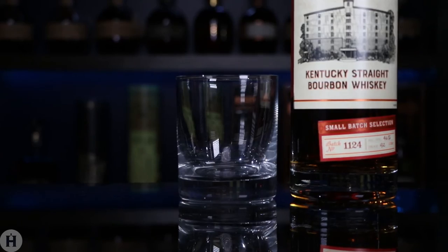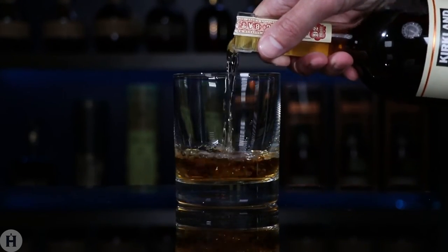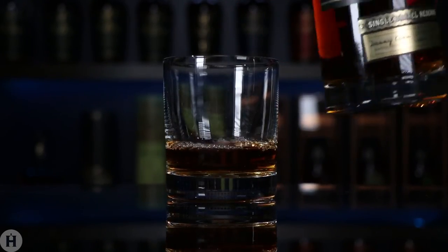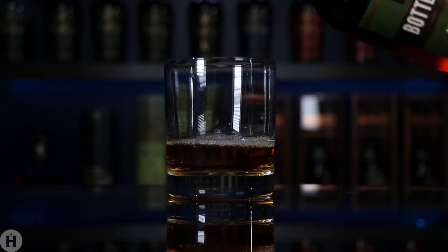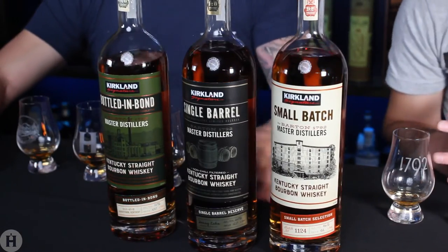Let's do it. Let's start pouring. Let's start off small batch. We're going to go single barrel now. So I guess what we should do, if we're going to do this properly, is start with the small batch, then go to bottled in bond, and then single barrel, judging by proof. So we're going to go left, then right, then center. Let's put them right next to each other. All right, so let's do small batch.